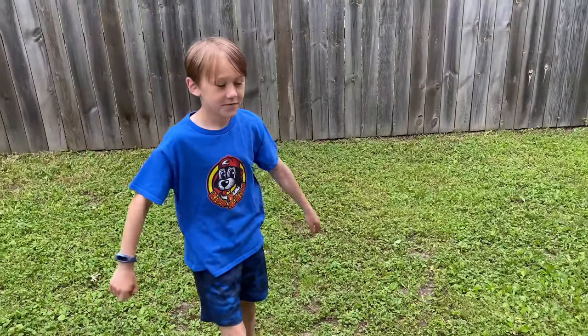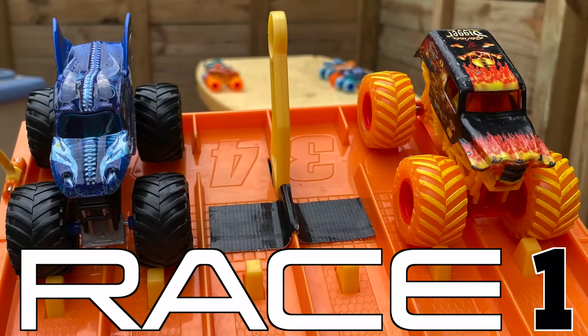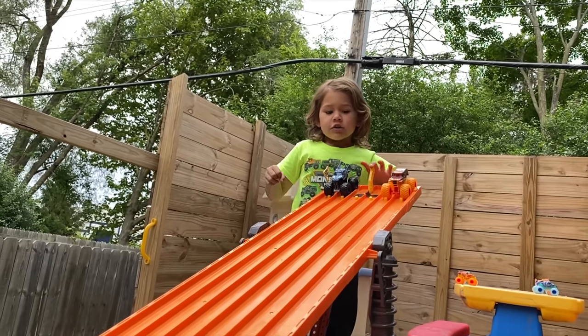And then, yeah. Okay, let's see how many can get in the water. You ready up there? Dragon versus Son of a Digger, race one. Let's do our first race. Fire race. Get set. Go!